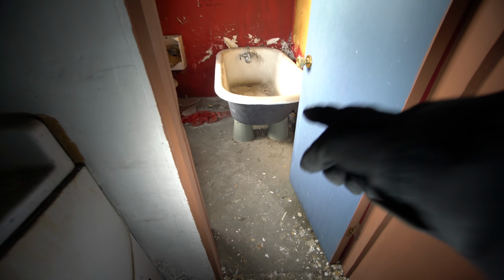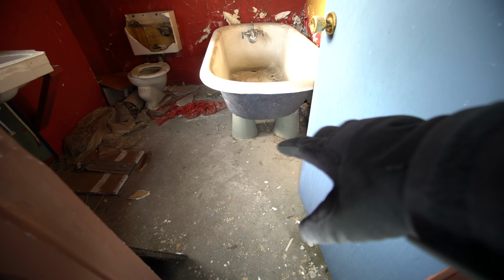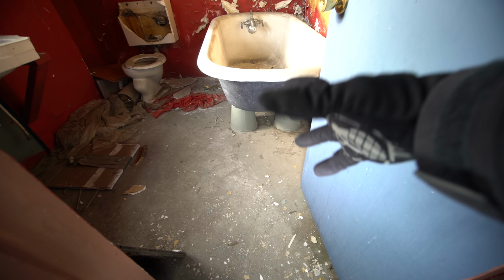Look at the feet on that tub. They took concrete and put it in buckets and just flipped it over. That's just concrete.